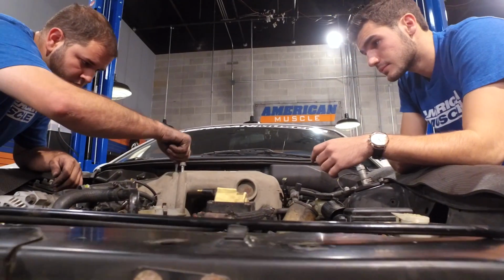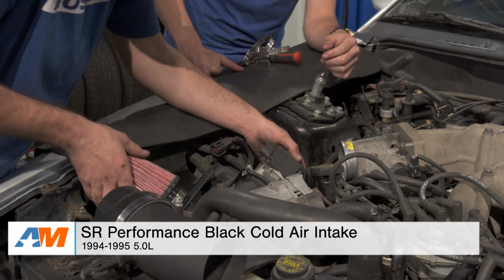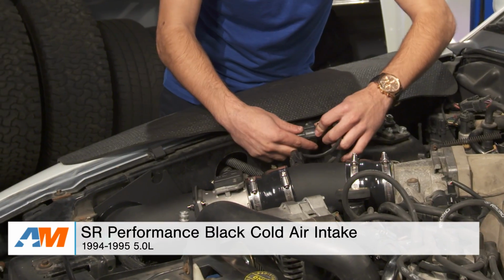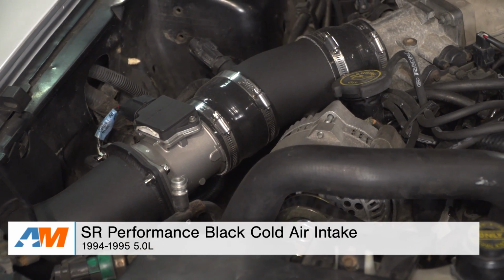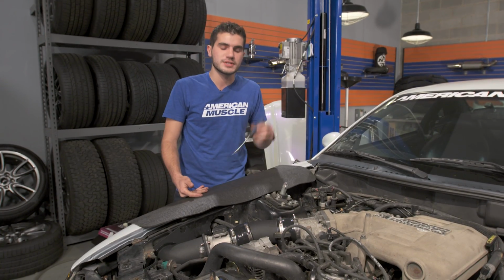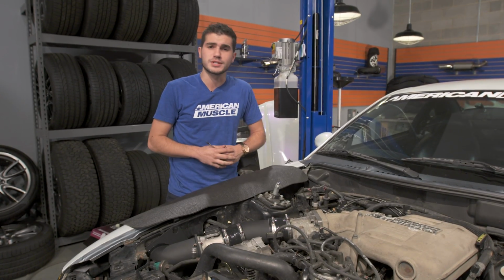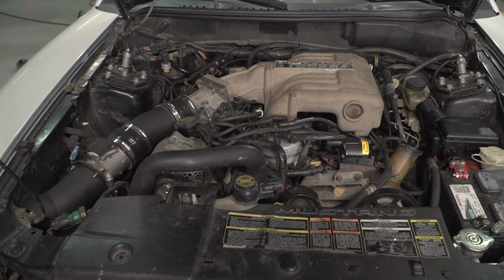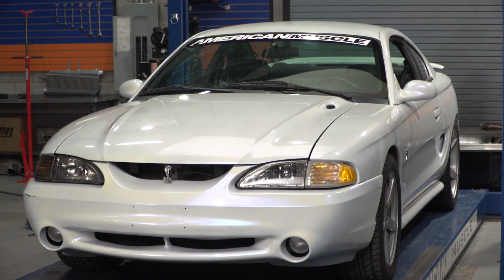The last piece of the puzzle is going to be the SR Performance cold air intake and the Bama custom tune. The cold air intake will definitely help with the intake airflow to the manifold and will offer a reusable oiled filter from SR. Now if you guys don't know, 95 is the last year of the OBD1, so we don't have a handheld tuner. We got to work with the 4-bank eliminator chip, which we'll take care of in just a second. But after that, we're going to test this thing on the dyno to see what kind of power it's making, and we'll talk about the results while we take it for a spin out on the road.